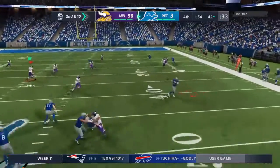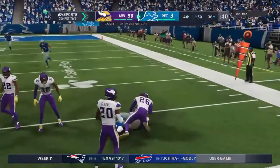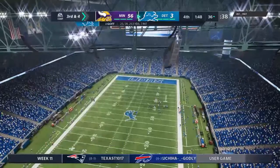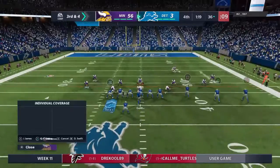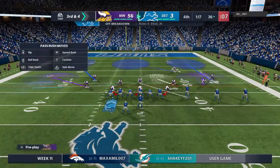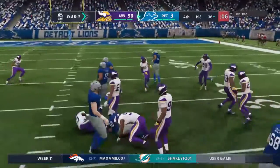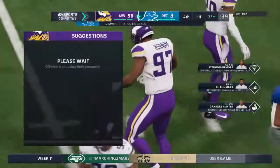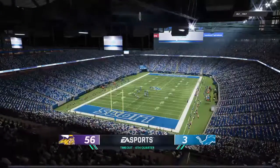To the air again. Goff. Oh, there's that man again. It's complete. They get 6. That'll leave them with 3rd and 4. Let's just break this down and make it pretty simple. Key to the drag route, letting the play develop, finding the hole in the defense, and giving your athlete, yes, athlete, a chance to make something happen once he has the ball in his hands. And it looks like he's going to be stopped short of the 1st down by about a yard.